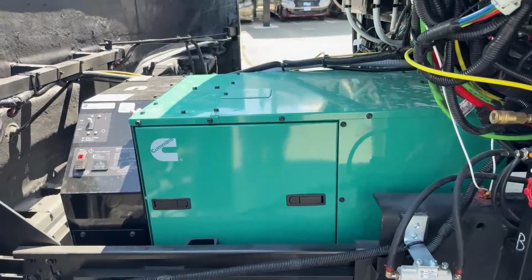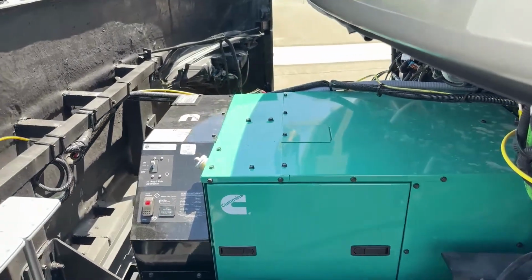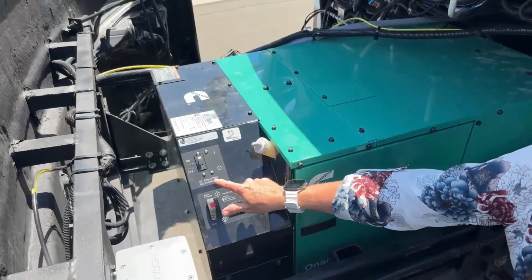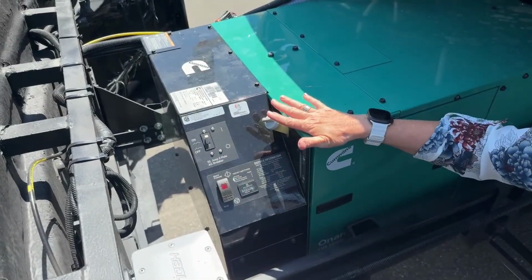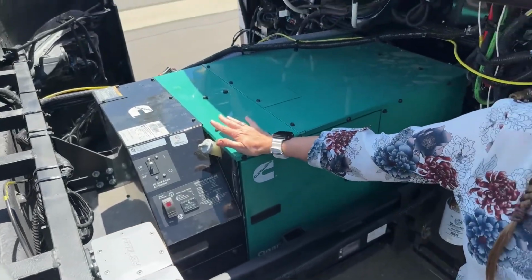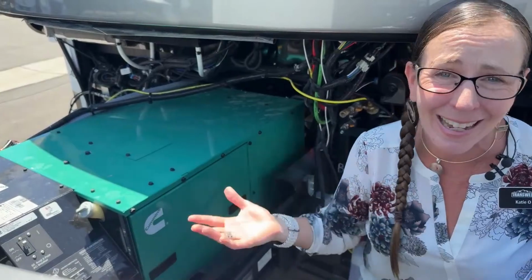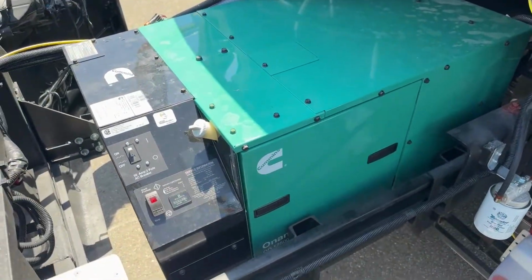Your gen hours are right there. And you'll notice that there is a 50 amp 2-pole AC breaker right here. You know what that means? It means if this is tripped and it's down and your generator's running, you still won't have power from your generator. We get this call a lot where someone's like, my generator's been running for like 2 hours and I'm not getting anything out of it. The breaker's tripped. It's right there. That's where you fix it.